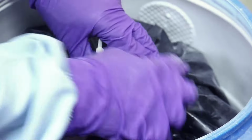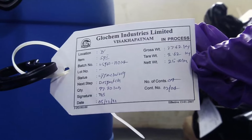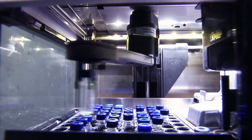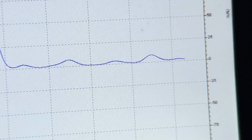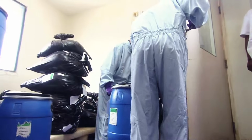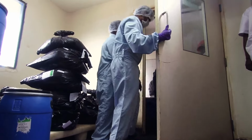After weighing, paste the sampled label onto the container and send the product for its analysis to the quality control lab. The QC lab will conduct complete analysis of the product you made and once found satisfactory in all specifications, will release the batch by providing and pasting the approved label or green label onto the carboys. Once approved, you can load it onto the trolley and push it to the warehouse.